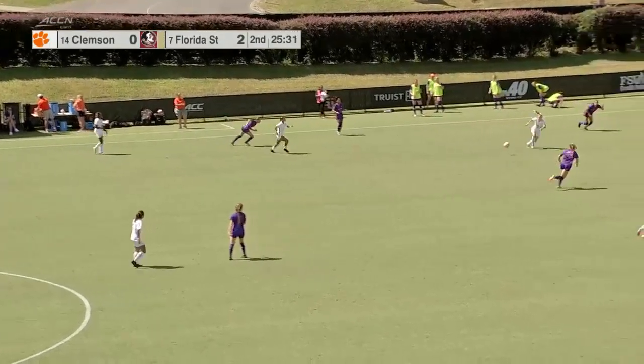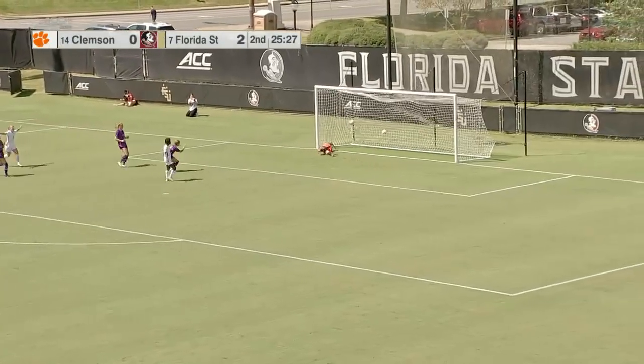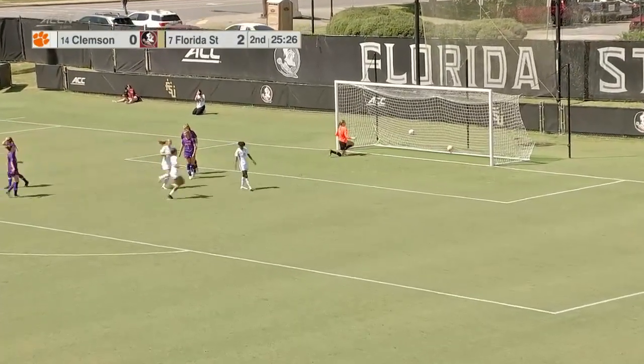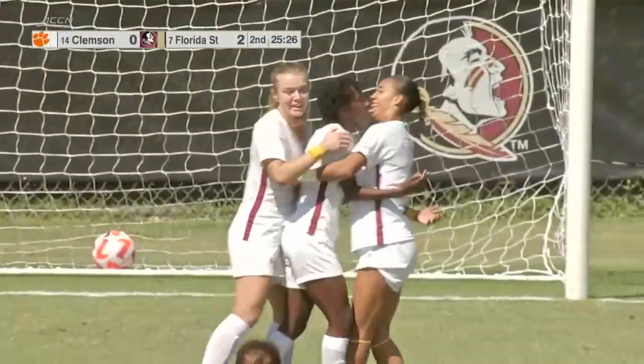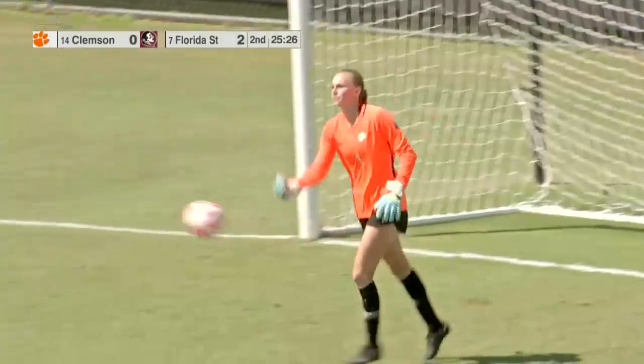Again, Clemson getting good possession. Uh-oh, a turnover here in a dangerous spot. Brown, go! Brace yourself, baby! That's a brace for Jody Brown. Second goal of the game.